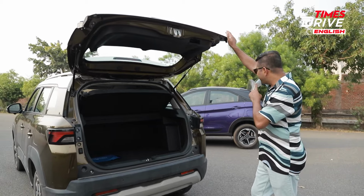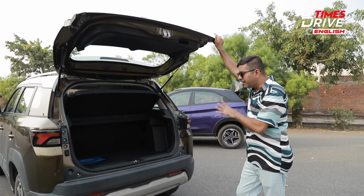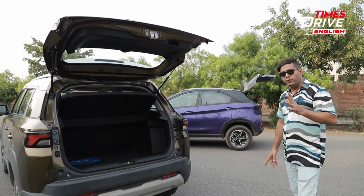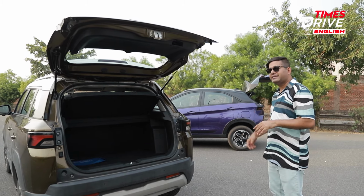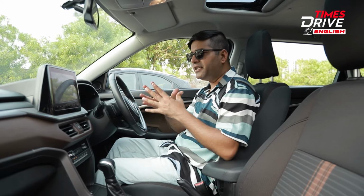Now two areas where the Nexon is slightly ahead of the Maruti Suzuki Brezza are the boot space and the ground clearance. Brezza comes with a boot space of 328 litres, whereas Nexon comes with a boot space of 382 litres. And when it comes to ground clearance, Brezza gets 198mm and the Nexon gets 208mm. Now let's talk about the interior of both these cars.